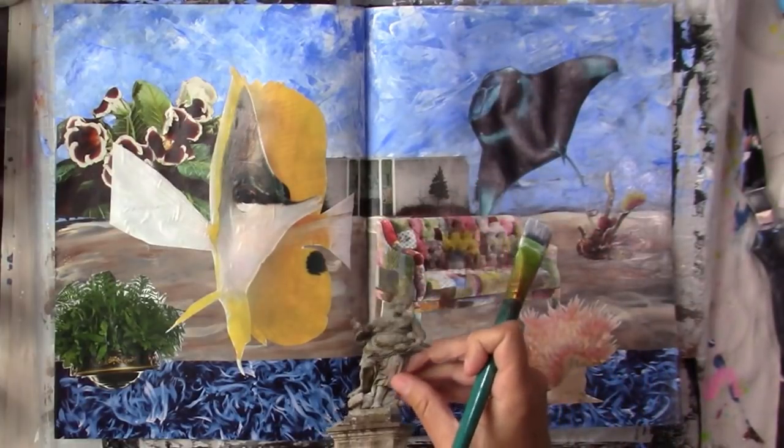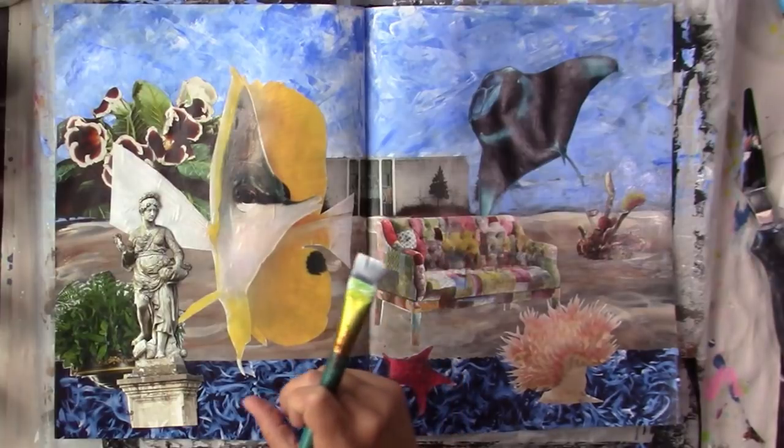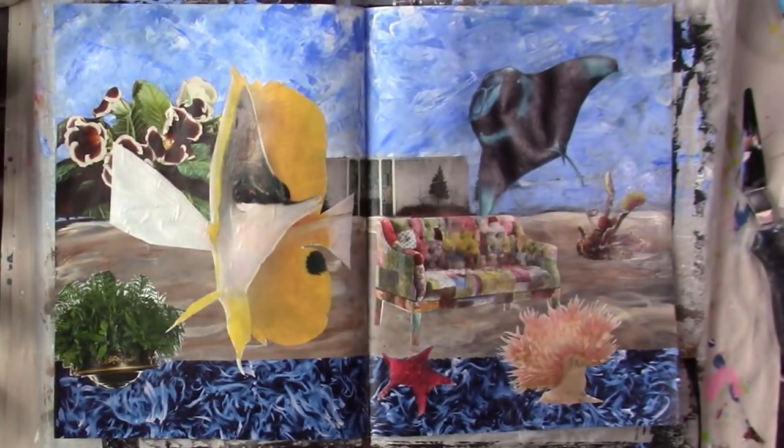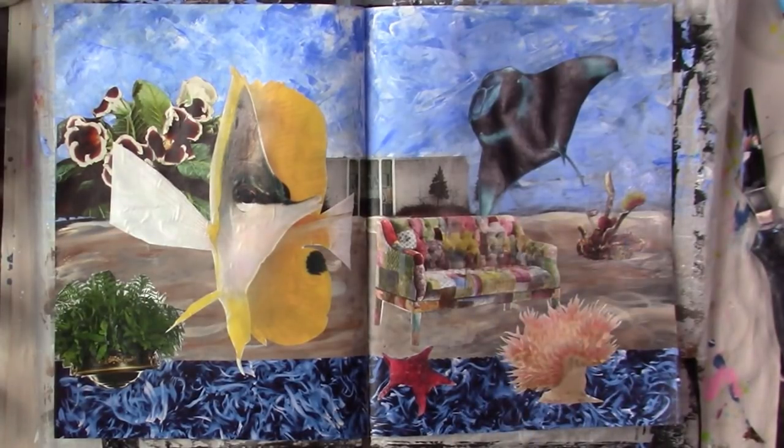I like her. I don't think we need a statue in there, do we? Ooh, she's cool though. No, I'll keep her for something other. There's so many amazing images. So many pretties. Okay. Still need something on this little couch sofa thing, I think.